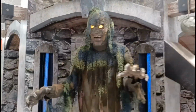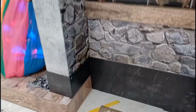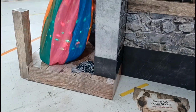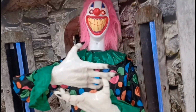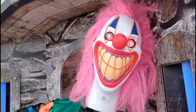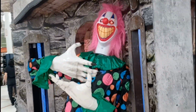What's up, Bog Zombie? Oh, the chains fell off. This is for the selfie over here. They got chain over there, but that one fell down. Oh no, he lost his inflation. He lost weight. I'm a clown, just spinning around. You're a fool who's going down to hell!